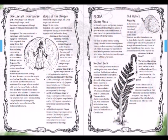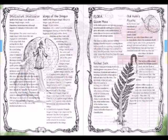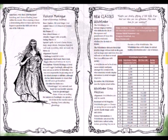Here's some flora, a couple of spells, flora and fauna. They've got their own monsters in here like the other book. Got a couple of new classes in here. One of which is the Witchfinder, which is exactly what you think it is. These guys go around looking for witches, people who consort with the devil. They don't even like magic users, and they're really suspicious of elves too, because they use magic in the basic game. So you can play a Witchfinder.